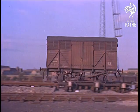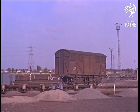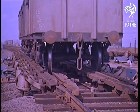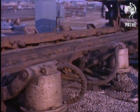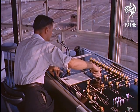The method is worked by the automatic operation of primary retarders, which ensure that wagons descend from the hump at the optimum speed for safe shunting. Weight and approach speed are first measured by mechanical and electronic equipment, which passes on the information to the retarder mechanism by the time the wagon reaches it. Secondary retarders are operated from the control tower.